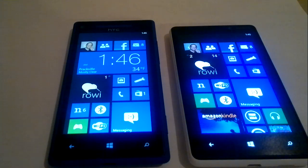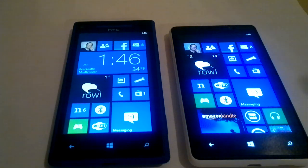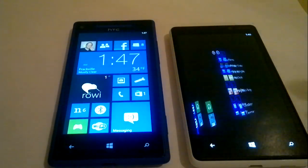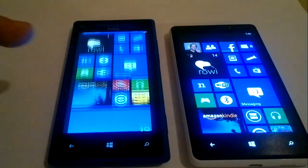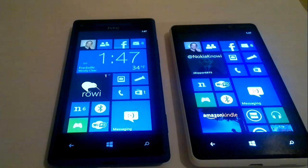They are both set on the same color. As you're looking at them, for comparison, they're both set on cobalt. The 820 seems to be way brighter or crisper. As you can see, the darks are a little darker than on the 8X. This one is set on medium brightness, and this one is set just as far up as it can go.